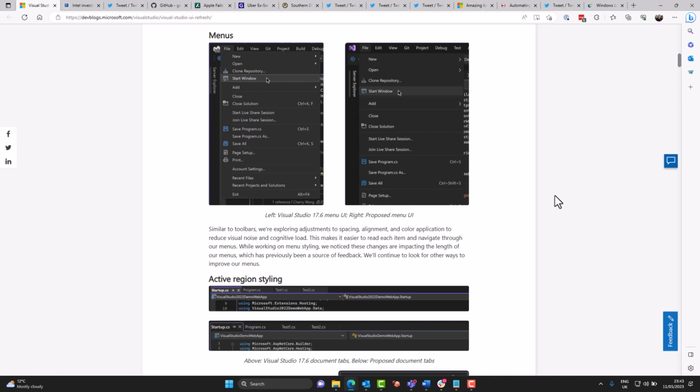By aligning with Fluent, Visual Studio will look and feel more seamless with the rest of the operating system and other Microsoft products. And for accessibility, they say it is important that the updates follow their accessibility best practices and make the product easier to use.